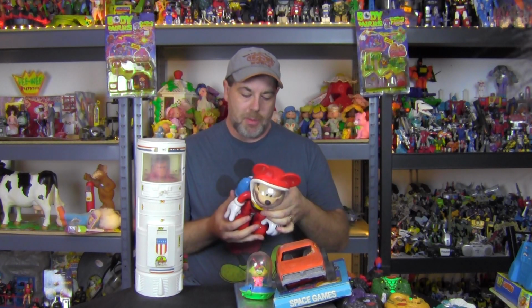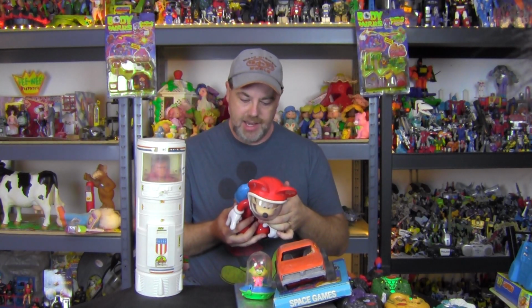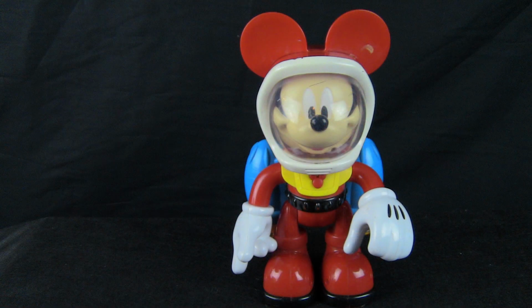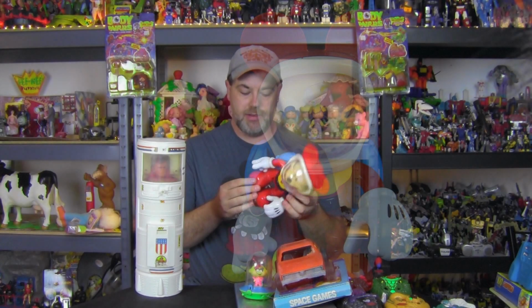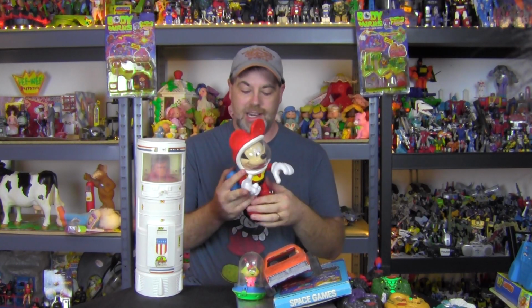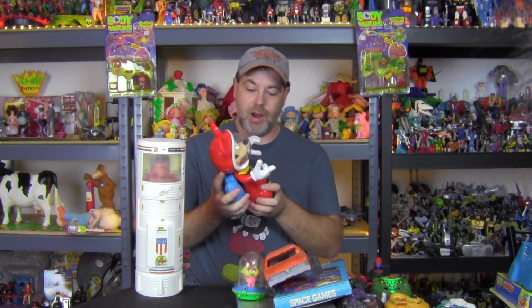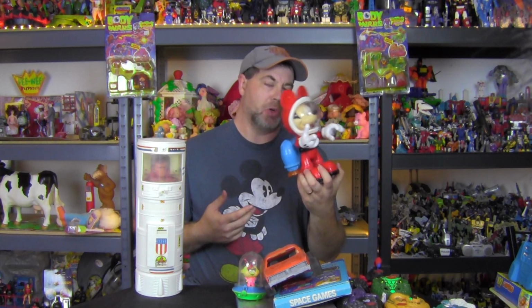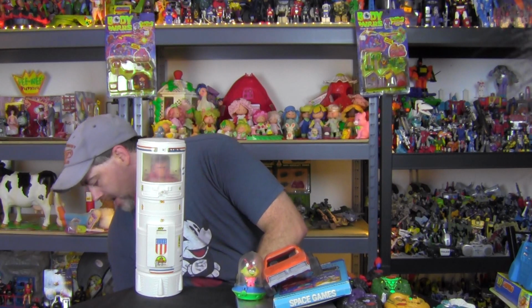Let's see, what else can I show you here? This was a little bit of a newer item, a preschool item, and I remember seeing this on the shelf. This is from 2010, and it's just a Spacesuit Mickey, and he made some noises when you pressed this little thing. He probably talked and made some noises, probably from Mickey Mouse Clubhouse, honestly, from around that time frame. But it's a big Mickey in a spacesuit. I mean, it's kind of cool, so how could you say no to that?